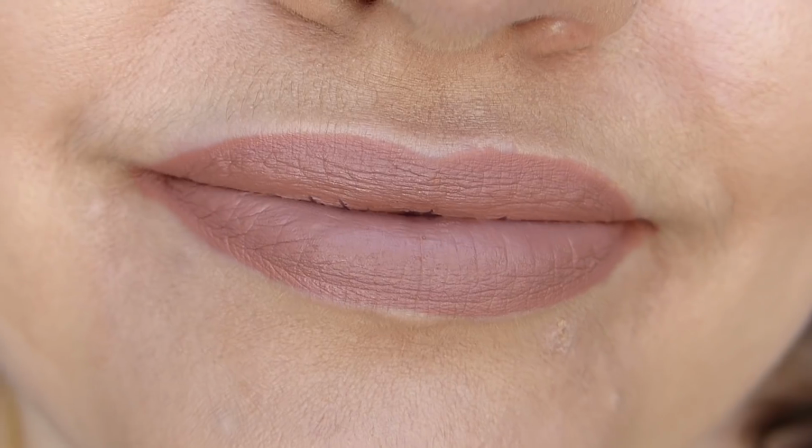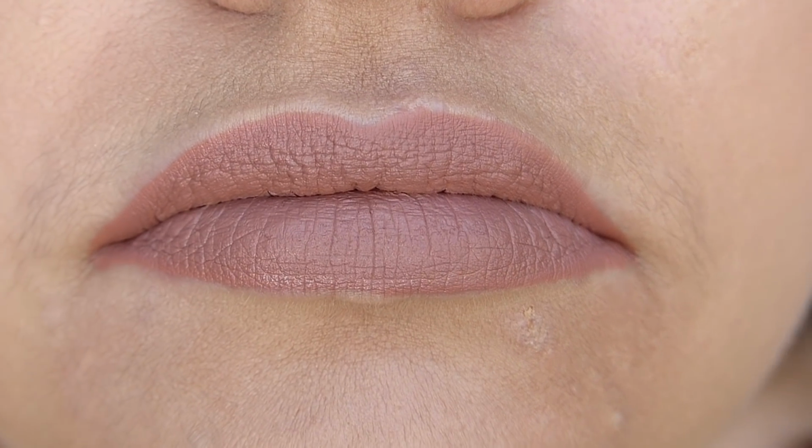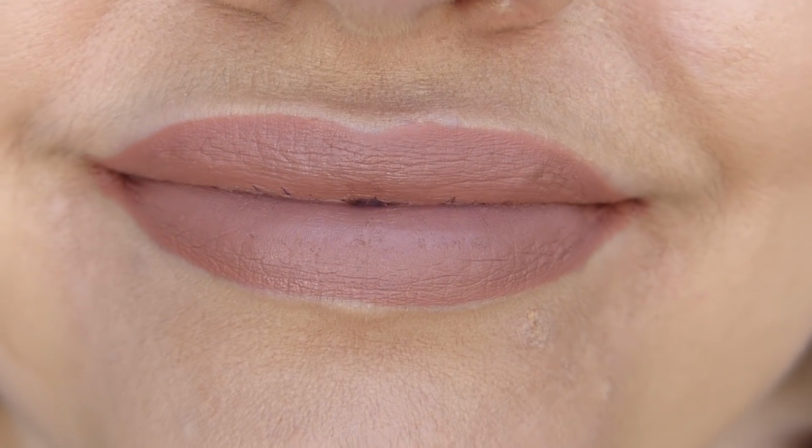The formula on these is just so nice. It's super duper thin, but they go on so smooth. And even though it is thin, it's still pigmented and packs a punch. It is the kind of matte liquid lipstick formula that is a bit sticky on the dry down, but these liquid lips are so comfy and just amazing.